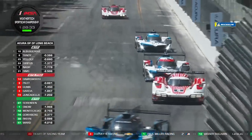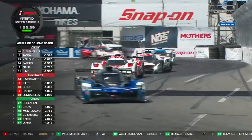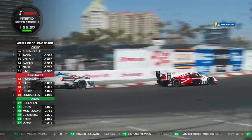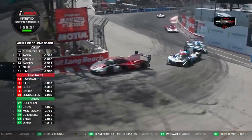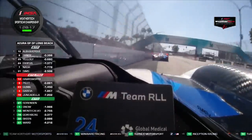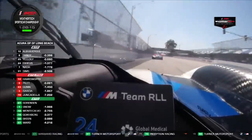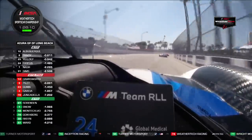Real opportunity here for BMW and Nick Yellerly, Jeremy, and he's already hustling the back of Nick Tandy, who frankly had the best of the starts with all of that carnage going on around him. He picked his way through that and finds himself in second, but Yellerly beginning to hassle him now from behind. And Yellerly doing a really good job this weekend. His first time here at Long Beach, of course.